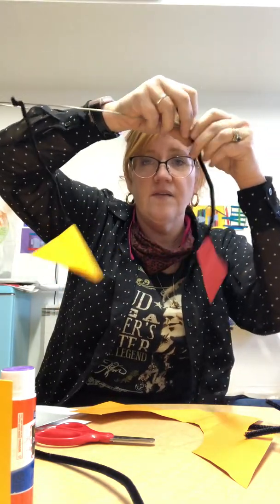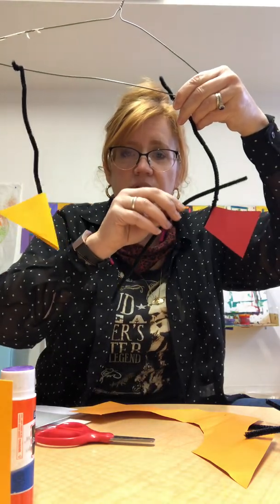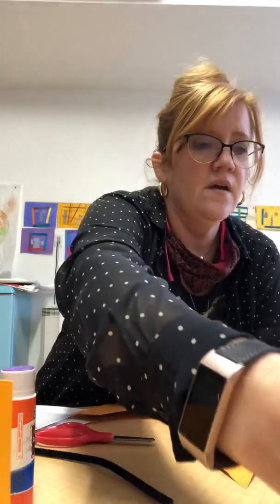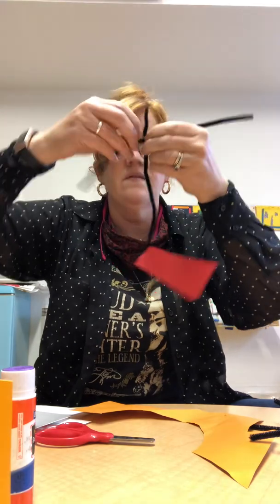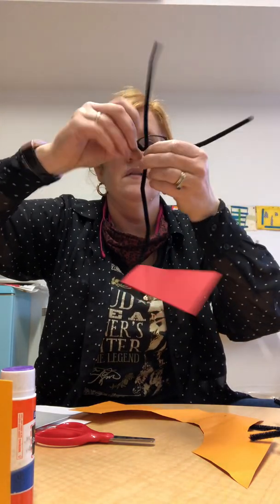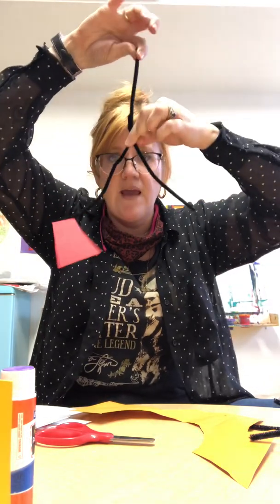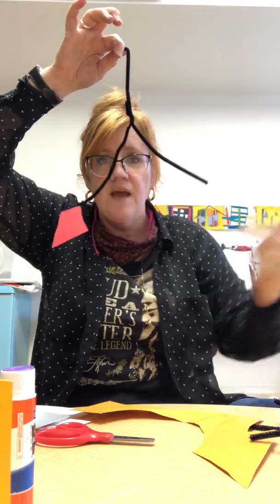And you could just keep adding pieces. You could attach this here. You could make another one coming down, adding to it. The other thing you could do, if you don't want to use a coat hanger, you could have another piece like this, and you could have something hanging like this, and you could put like a paper clip or something hanging like that. And maybe keep trying to add pieces as much as you can.